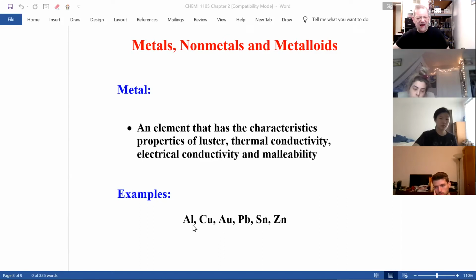Now, what's that last word? Malleability. Ooh, that's a big word. Malleability means you can pound on it and thin it out. How many of you have ever seen gold leaf? It's super thin, almost like onion skin. And you can take gold and push on it and push on it, pound it, and make it thinner and thinner that way. Now, how many of you have ever seen aluminum foil?